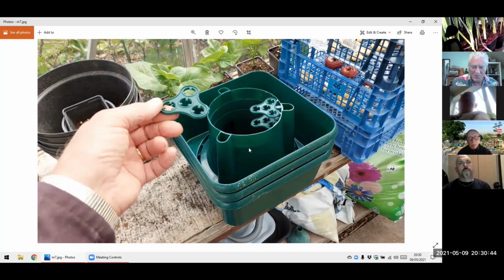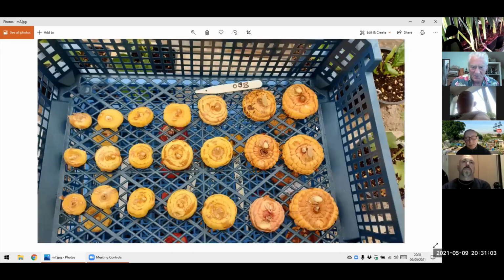But I had something similar to these for my tomatoes earlier on, but I just had one cane in the middle. As you can see here, they've got 3 canes, and that's what you put on the top. But I don't know if I'd use 3 canes on a tomato. I don't know if anybody's got any views on why they've got 3 canes in when it's for something else.